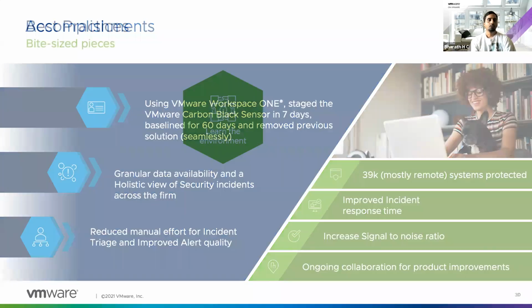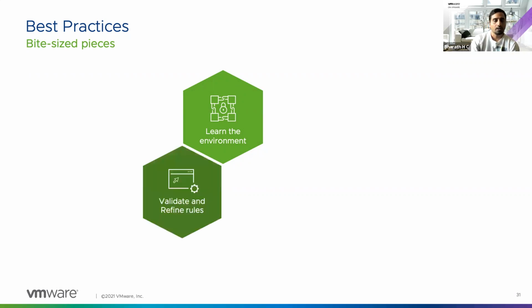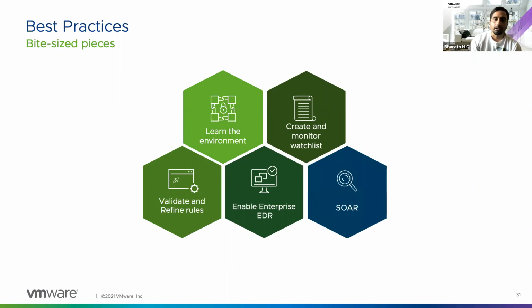Thank you. So in short, these are the best practices you can also follow. We first learn the environment, so we need to verify all the things: what are the compatibility requirements, how is our environment, and how we need to fine tune it as per the requirement. Then, as I said, we need to validate and refine rules according to our requirement, and then enable the enterprise EDR for threat hunting and for detection and response. And then create a watch list. If you have something very specific to monitor, create a watch list and keep an eye on those things. And then integrating with the SOAR will add great value.